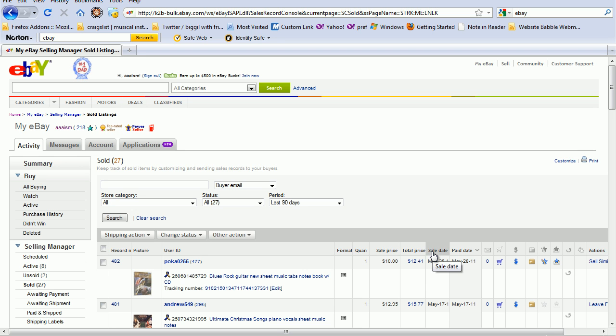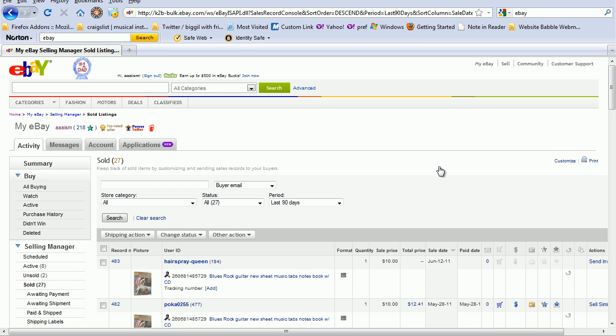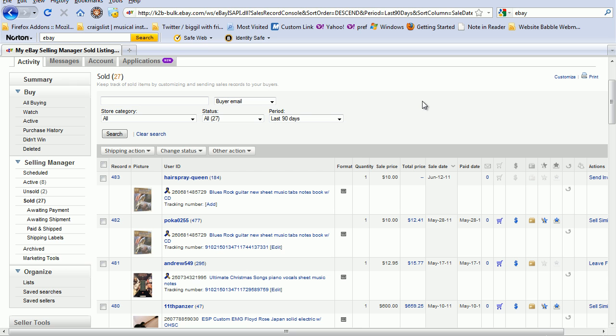If you do it on the sales date, the day they click to make the obligation to buy, you'll see that item come up. Now, because I clicked on the sales date, it actually reordered the results with the earliest date first. So we want to click it one more time and bring it back around. And now you can see that prospect buyer's item has showed up as a top listing, and you can see again that they haven't paid for it, just like in the other account.